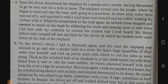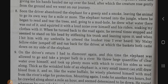When he turned back to the road again, he several times stopped and seemed to stand on his head by stiffening his trunk and leaning upon it. And when I hit him with my umbrella, he uttered the loudest roar I ever heard. My Malay fellow rider jumped off and ran back to the driver, at which the baskets both came down on the side of the elephant. So now the forward ride of the elephant was, I think, not so good.